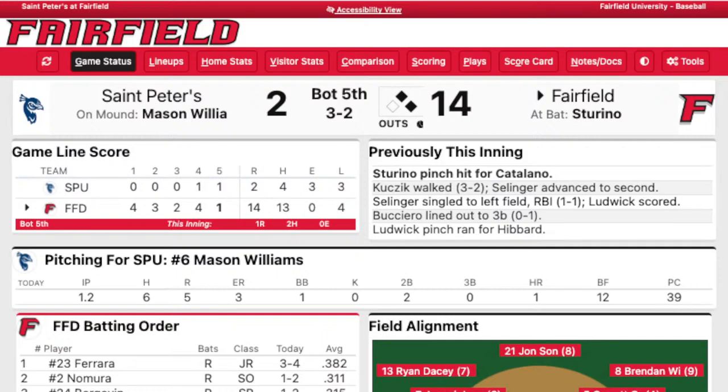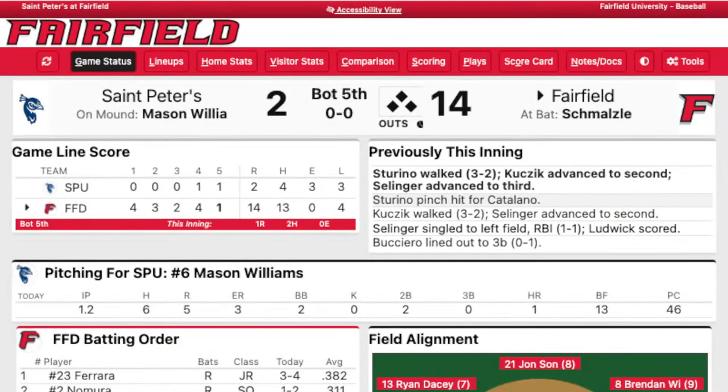Of course, it was followed up by that moonshot to center field, but Schmalzy definitely looking at this opportunity as a chance to kind of redeem himself and get some RBIs on the board for him. Yeah, Vining goes out to talk to the pitcher and Williams after letting up back-to-back walks. Before the back-to-back walks, we had the RBI single from Zach Sellinger scoring the pinch-hitting catcher in Eric Ludwig. Vining adjourns the mound and is heading back behind the plate. Let's see what Schmalzy can do here in this at-bat.